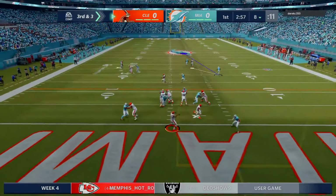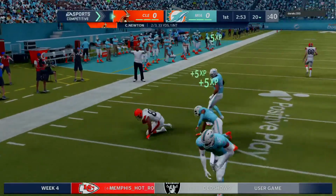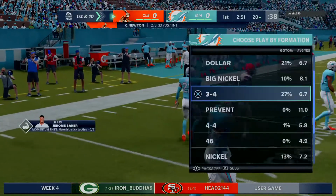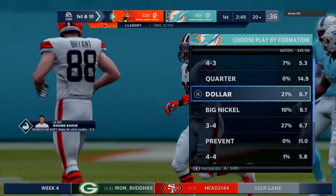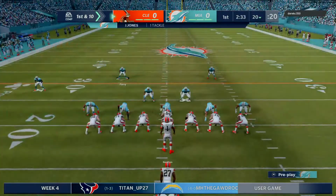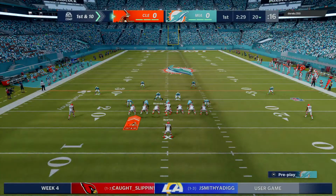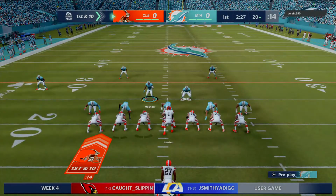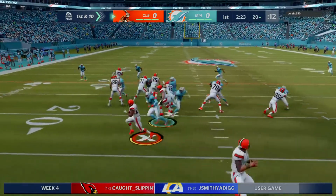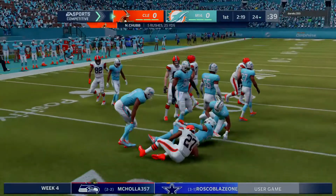Newton on third down. And he's got his man. That's Landry. And he is going to have a Browns first down as they're able to get the third down conversion. That'll move the sticks for the Browns, a gain of 12. On first down, they'll run with Chubb. Gets this to the 24 for a gain of 4.